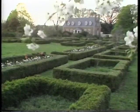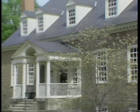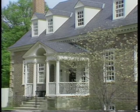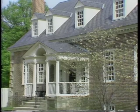We could call this house possibly an architectural sampler. It is a sampler. It is a sampler indeed. You see, it's sort of a handbook of several styles, all multum in parvo in this little house.